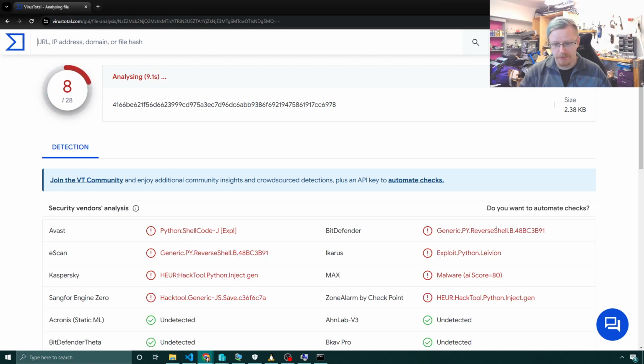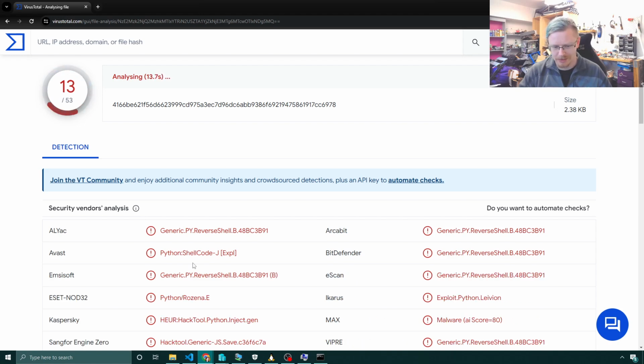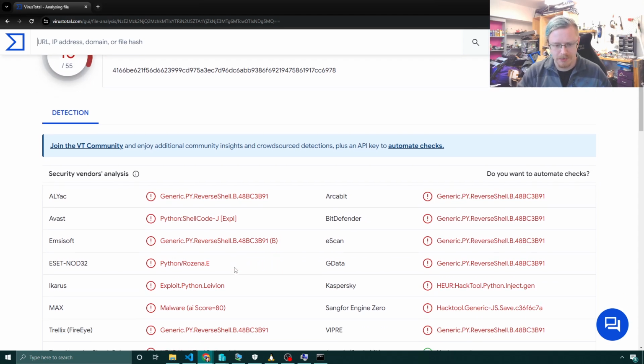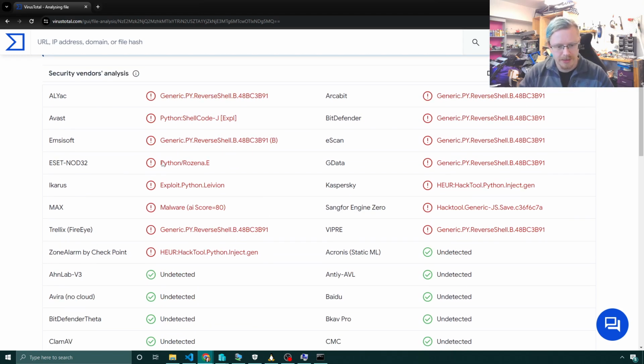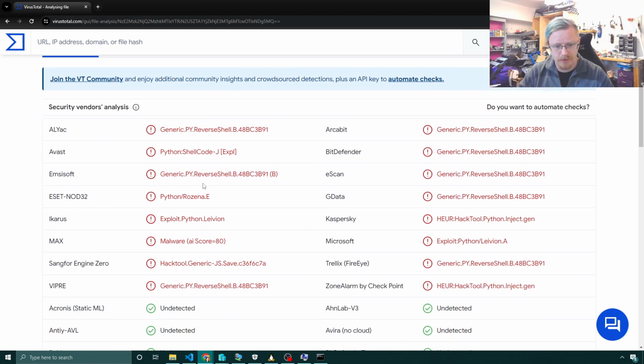So yeah, it's actually picking up the shellcode in the original, which is nice. So that's the block, that shellcode that's in there, that's what's being picked up here. Here we're seeing Python exploit 11. That's the same as what we've seen in Defender. So these are picking up quite a bit. A lot of them are picking up on the reverse shell. Some of them are picking up on this Python 11 or Levion.